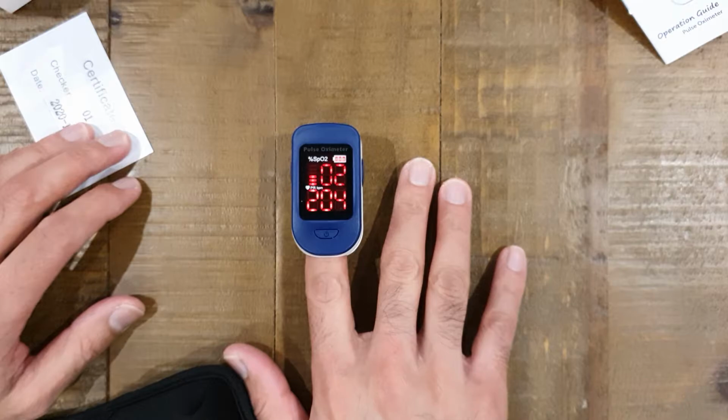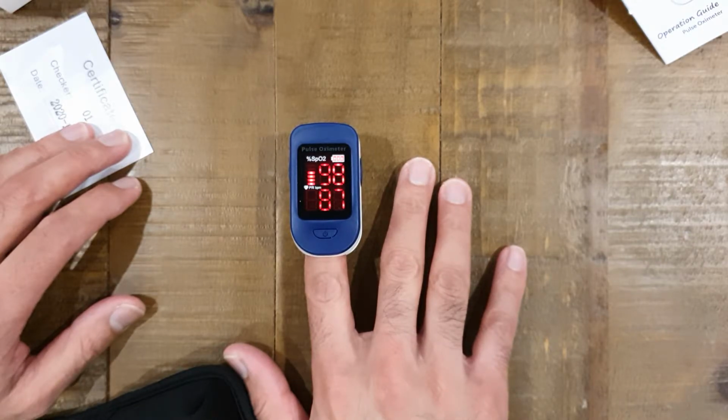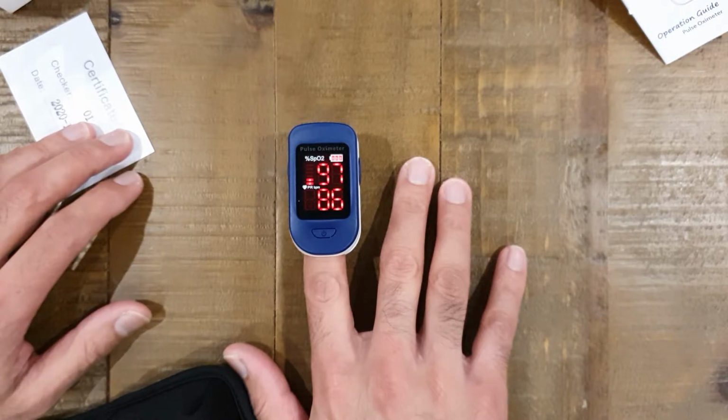So I'm just putting it down. I think I'm rested. I think I'm calm. Blood oxygen levels are the top one, so that's sitting at 97, and my resting heart rate is 87. So 87 beats per minute, BPM. I'm quite happy with that.